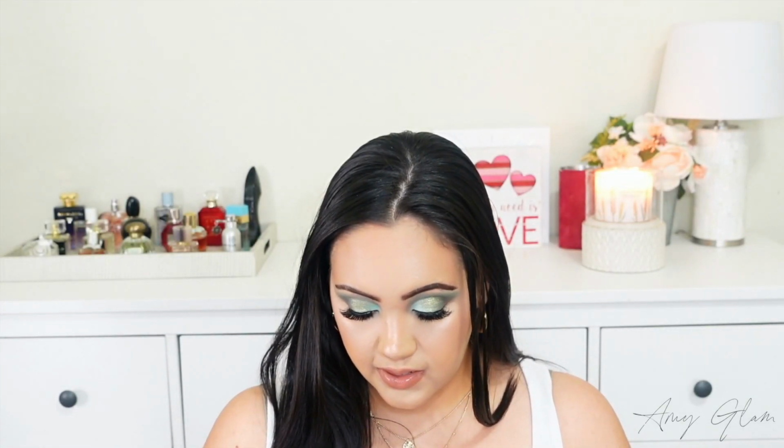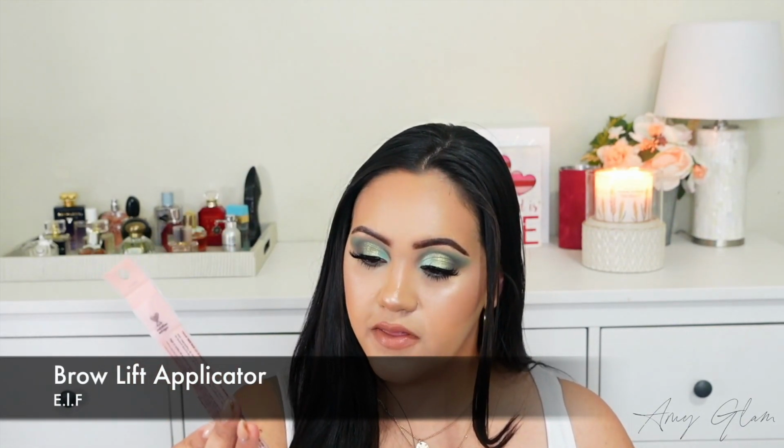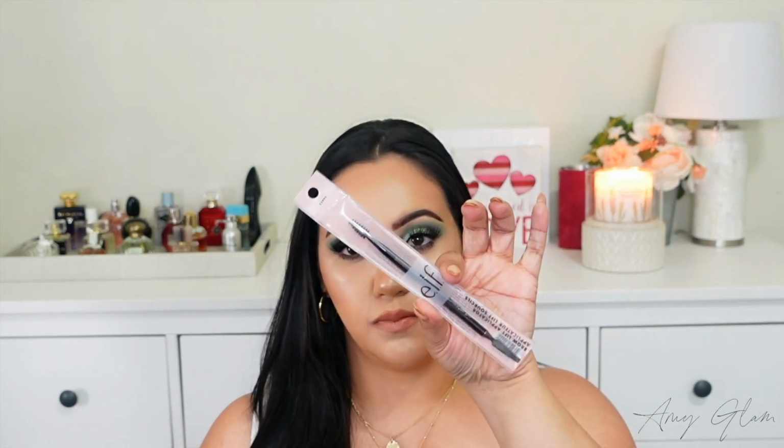And then I got the ELF Brow Lift Applicator. This is kind of like to do that lamination technique that everyone is doing now. I saw that Anastasia Beverly Hills has one, and I recently got the Anastasia Beverly Hills Brow Freeze, I believe it is. So I just got this to apply those products to my brows.